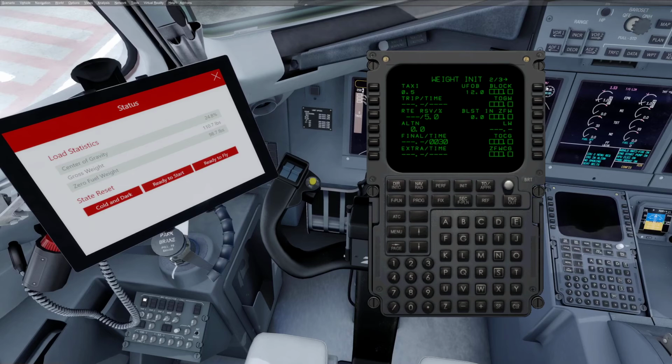Right, so the block fuel. I'm sure there's one of these I can double click and it just throws everything in there. There we go. Block fuel is 12. Takeoff gross weight is going to be 110.7. I knew I used that information somehow. Center of gravity 24.8. Yeah, zero fuel weight, center of gravity.